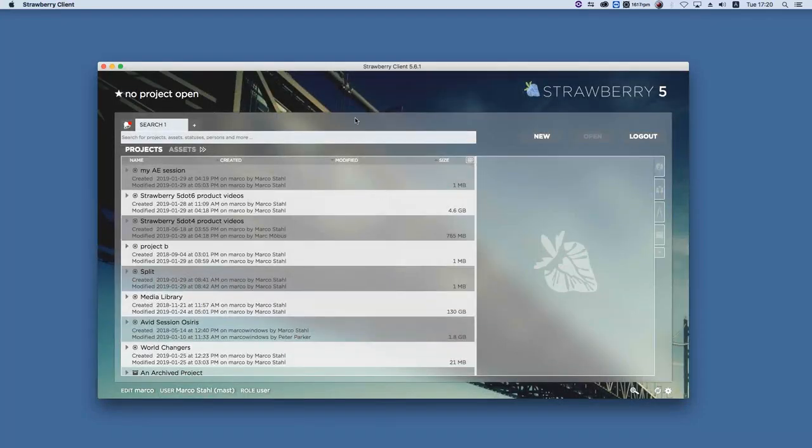Once we're logged in, we see a few things here. First of all, we see the information that no project is open. Below this, we have a search field and a list of projects. These are all projects from very different applications like Avid, After Effects, Premiere, and so on. And as Derek mentioned earlier, we do support all of these applications and integrate with them. So do we only support Avid and Adobe? No, we support a wide range of applications, including, for example, Cinema 4D and Pro Tools, etc. So you can use Strawberry with all of them.